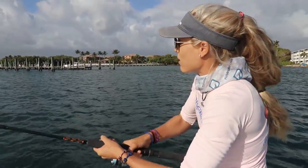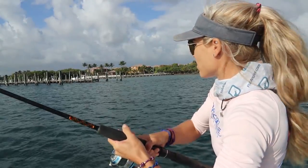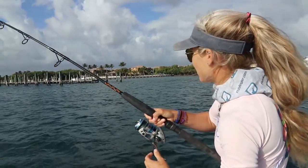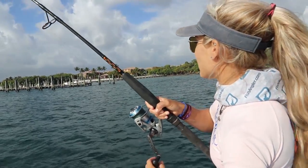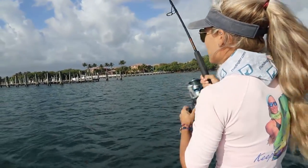You want to go over there? And bring him over here. No, he's coming in. He's going against the current too. He's small. Well, I don't want to lose him. We're not. Trust me. Yeah, he's a little guy. He's pretty close right now.